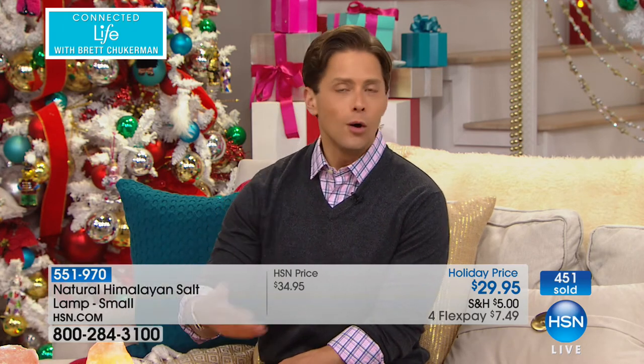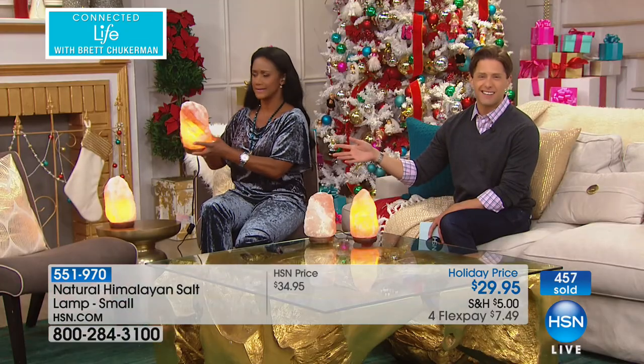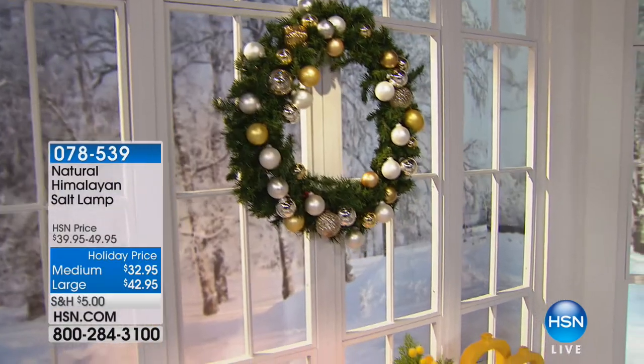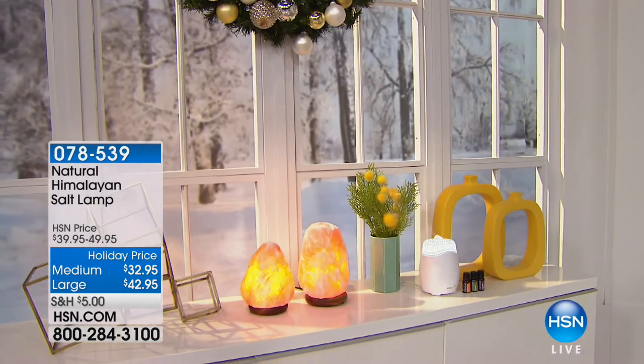Whether you buy two smalls, two larges, or this one big guy, look at this. Even the big guy would normally ship for about $10. Stunning. Look at all the striations, look at all the different colors. They even make sandboxes now with the pink Himalayan salt because it's so good for the kids to play in.